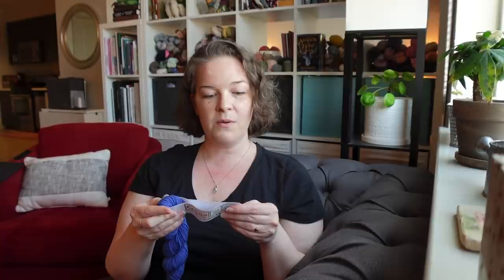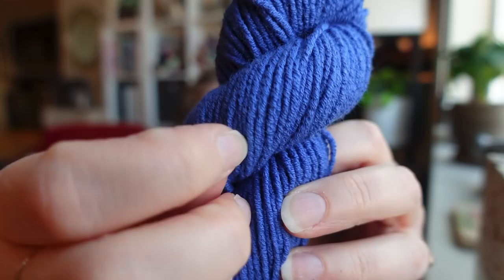I am gonna swatch, don't worry. So I'm gonna swatch and see if that works well. This is color 011, lot 5. I don't think it has a colorway name, except for amazing blue. So here's a look at it up close. It's got this really cool springy ply, like twist to it.